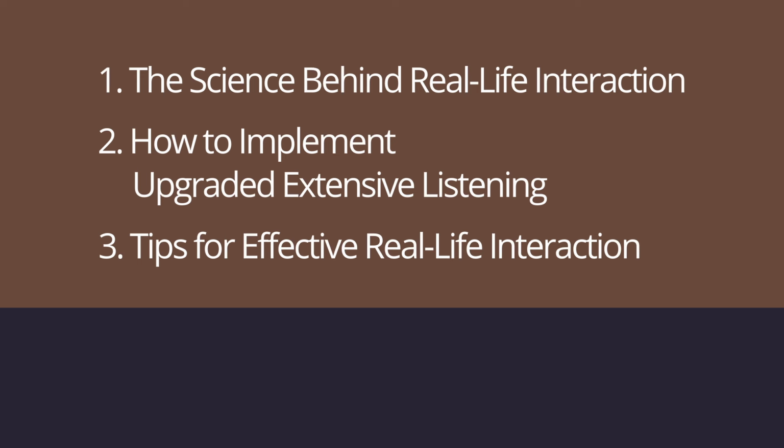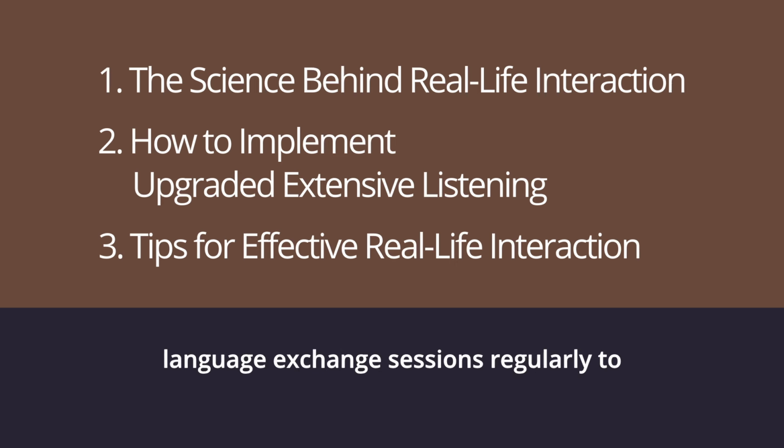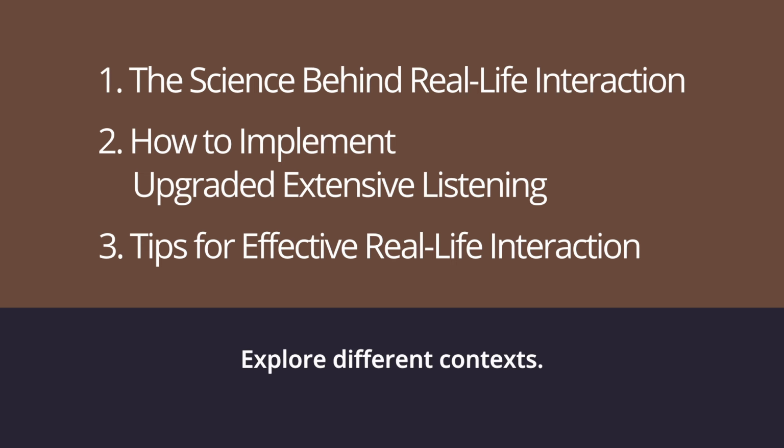Practice regularly. Consistency is key in real life interactions. Try to engage in conversations or language exchange sessions regularly to keep your skills sharp and continue developing your listening abilities. Explore different contexts. Expose yourself to a variety of conversational contexts. Engage in casual conversations, professional discussions, and academic talks to become proficient in understanding different types of spoken language.